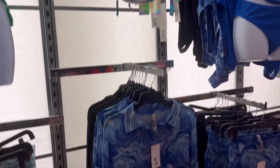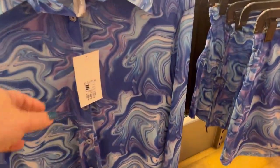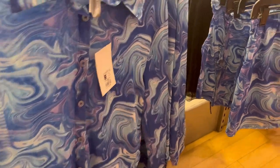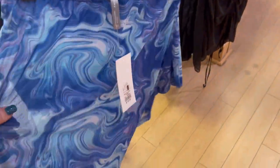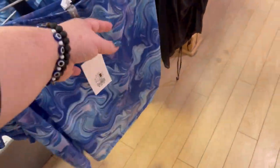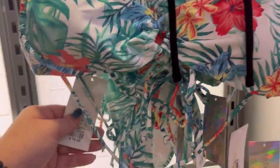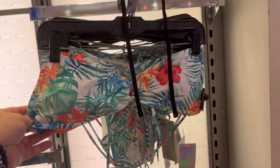Sorry for the little nip slip I'm just now seeing on the mannequin. But they had some really cute ones. And they also had some cover-ups. I love this pattern. These little skirts were so stinking cute for $10. These bathing suit tops, $10.